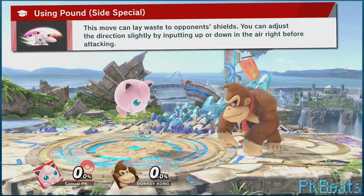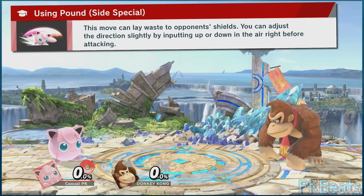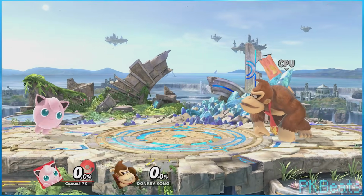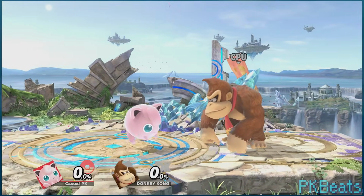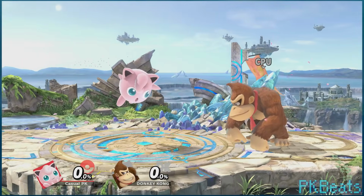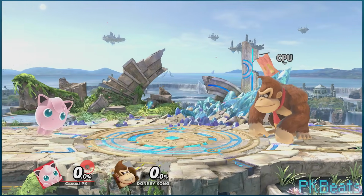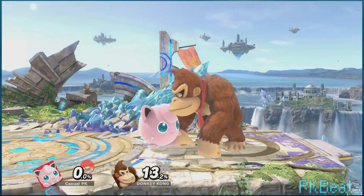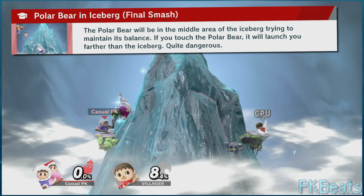Next, in Jigglypuff's pound tip, it describes how you can tilt up or down afterwards to actually move her during the move. It's a bit subtle, but if you tilt either vertical direction after inputting pound, Jigglypuff will float in that direction. I'm not sure if this is something that no one uses, or if people do use it but it's so subtle that I don't realize, but I don't think I've ever seen this. I wonder if this actually affects any combos. I don't know.